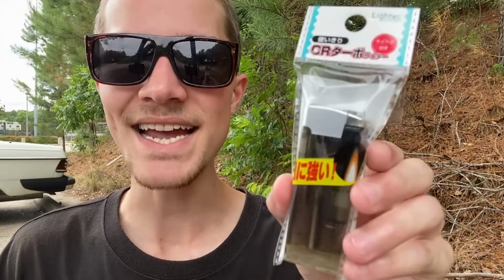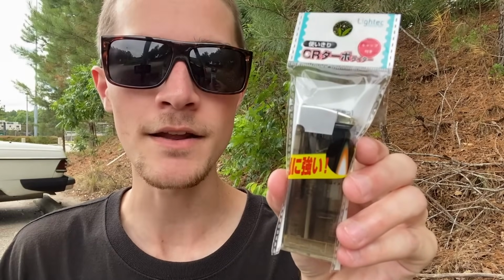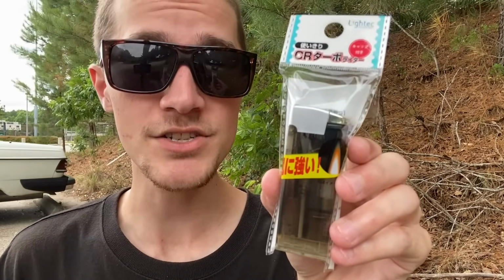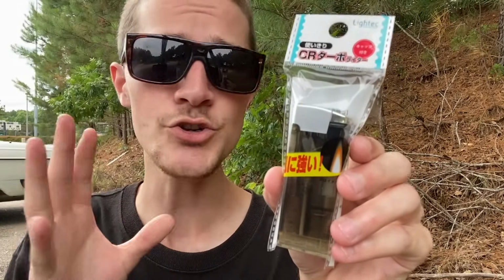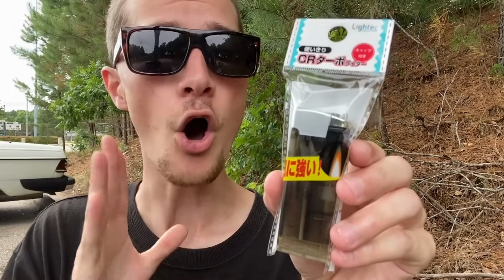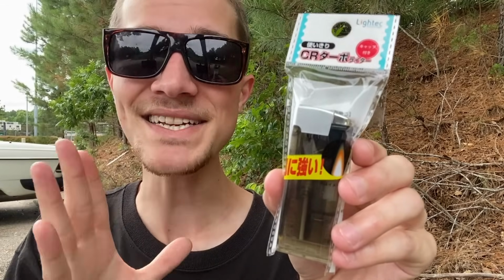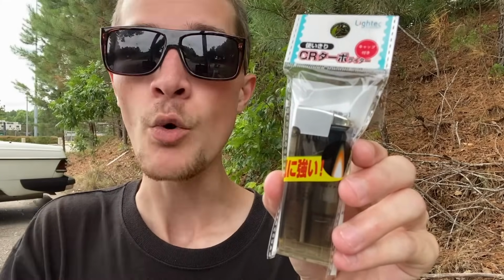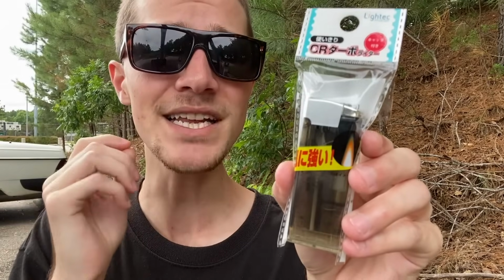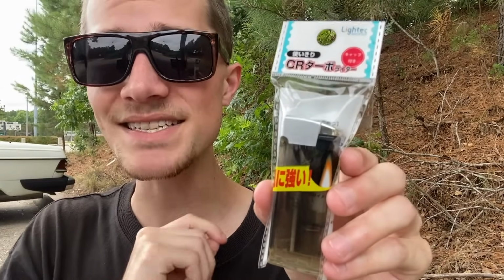Alrighty, so today I'm going to be reviewing the Lightec CR Turbo Lighter from Japan, which cost me 220 yen at a Japanese department store. 220 yen translates to roughly $1.50 USD. And while that's not a lot of money, all of the other lighters in the smoking section of the department store I went to were a little bit cheaper. They were around about 50 to 75 yen cheaper than this lighter right here.